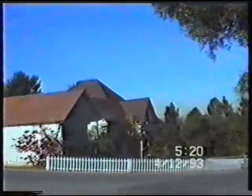On the driver's side, there's a white house with green trim. That's Ben Matlock's house from the TV show Matlock with Andy Griffith. The last house on the driver's side was used in The House of the Seven Gables, a film with Vincent Price.